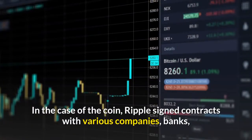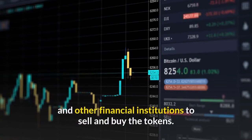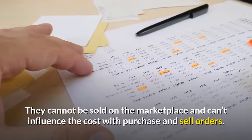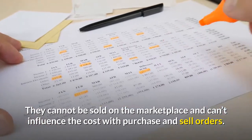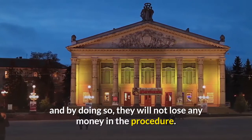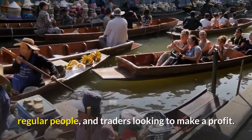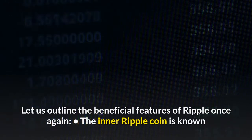In the case of the coin, Ripple signed contracts with various companies, banks, and other financial institutions to sell and buy the tokens. XRP is a vehicle to transport their money. They cannot be sold on the marketplace and can't influence the cost with purchase and sell orders. Banks are purchasing directly from a centralized entity, and by doing so, they will not lose any money in the procedure. The cost of Ripple on the market is driven by investors, regular people, and traders looking to make a profit. Let us outline the beneficial features of Ripple once again.